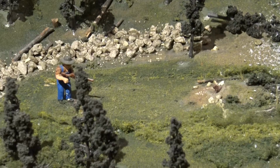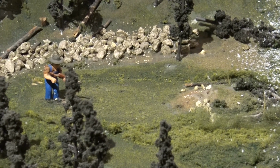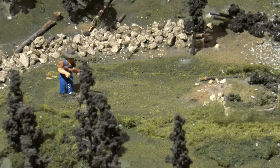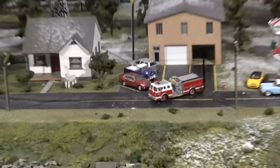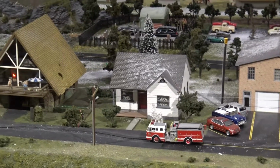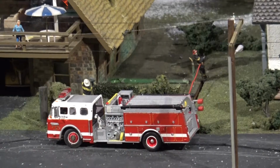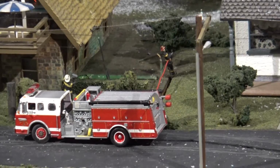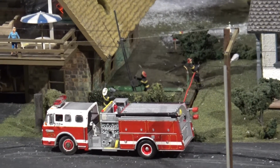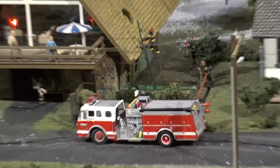We have a farmer here. See, he just cocks his gun because the groundhog just came up and he's trying to match wits with that groundhog. There's a fire, there's a fire. The fire truck's coming out. Actually steps after the fire truck came. The fireman comes out. The other fireman's getting the hose ready. A next person's coming up, chopping into the roof.